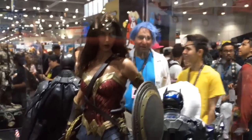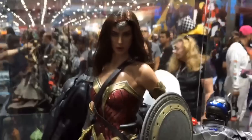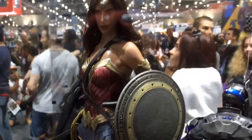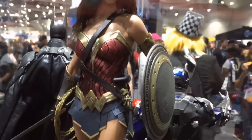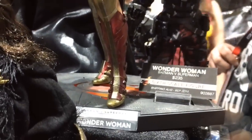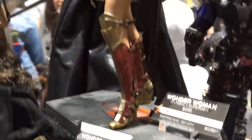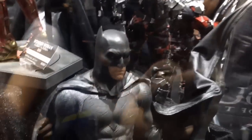This is the Batman vs. Superman Wonder Woman. Very popular piece as well. She also has the specially developed body type. And she's standing on top of a Batman vs. Superman themed base because that was the movie she was from. Like that one. Like that's nice. Do you think that... No, I don't think that looks better.